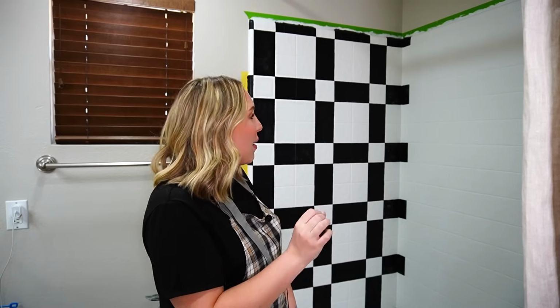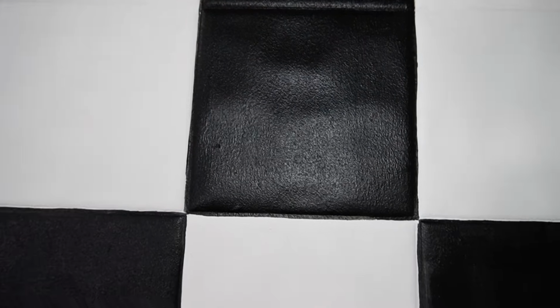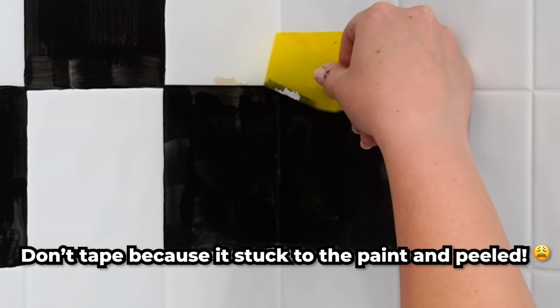I'm questioning myself a tiny teensy bit on whether I should be taping everything, just because my lines are pretty good for hand painting. I'm pretty steady. I'm just slightly nervous to tape everything because I don't want any bleeding, because I am painting inside the grout lines, and because it's grout, it's not an even flat surface to paint on. So I'm nervous about taping, and that's why I've continued with hand painting, which sounds crazy to say, but I am.